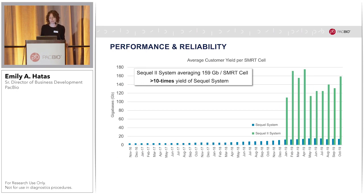So this represents our average customer yields per SMRT cell over the past 3 years. So in blue is the original Sequel system, and you can see that over the past 6 months or so, we've been pretty consistent at about 15 gigabase per SMRT cell. The green bars represent average yield per SMRT cell on the Sequel II system. So the first couple months here is from our 5 early access customer sites. These are sites that are highly skilled in PacBio sequencing. You can see that they perform very, very well.